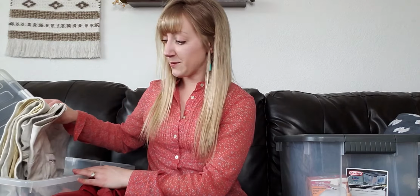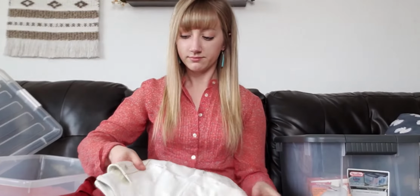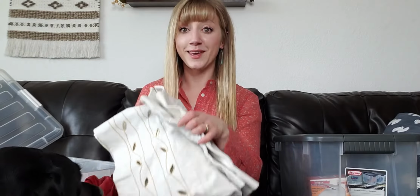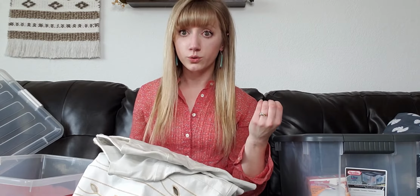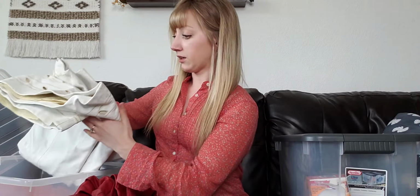Here's the second item that is in the bin. Again, it doesn't smell like smoke. Like, I'm getting up in here. Again, this piece does have kind of just an older smell, like a vintage item would. So I'm probably gonna leave it in here just a little bit longer. But I am super excited about this.